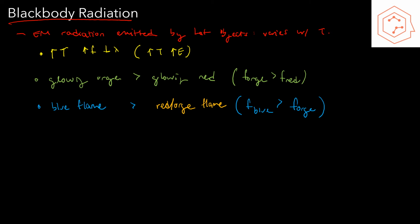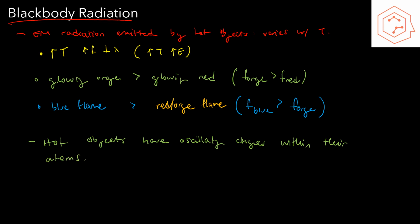And so essentially, the reason why this occurs is because hot objects have oscillating charges within their atoms. So if we imagine we have a rod and we zoom in at this rod, it's consisting of lots of atoms, and if we zoom in into one of these atoms, it's surrounded by electrons and a variety of other subatomic particles. And at high frequencies, these particles essentially vibrate, or they oscillate up and down, and this oscillation is what gets transferred into an electromagnetic wave.